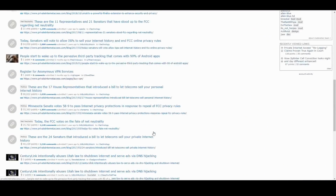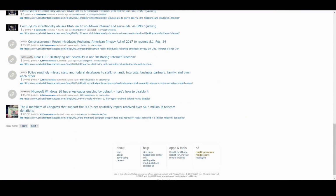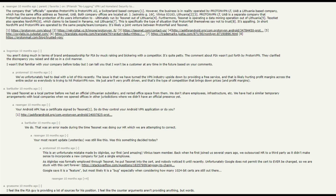But depending on how you feel about this, it could be annoying to you if you're a really strict Reddit user. However, Private Internet Access has also done some interesting things and shed light on some possible connections that could be true about NordVPN, Proton VPN, Proton Mail. Some of these companies have been allegedly lying to customers, and it could be based in Lithuania instead of where they claim to be.